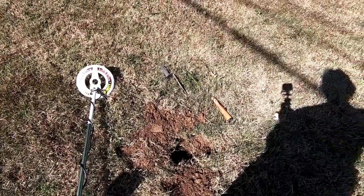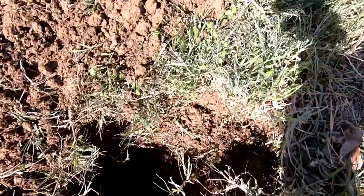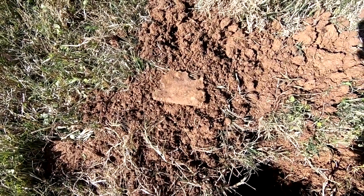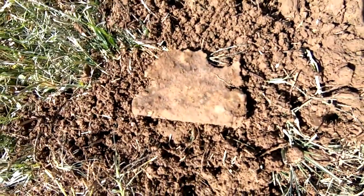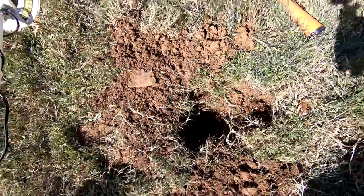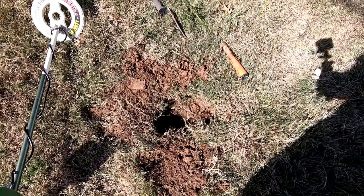Well, I hate to confess it, but I just dug this huge hole which started here, then moved to there, then it moved to here. The target kept moving. It was this thing. I'm not sure, I think it was at an angle. Just an old piece of iron. But it had a good tone, and it sure had me fooled that it was worth digging. All of this just for that. I probably spent 10 minutes looking for that thing.